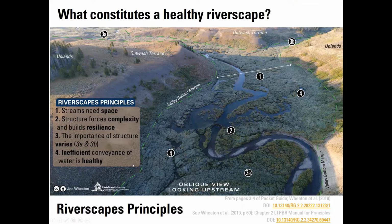Our big cop-out, the one that saves our hide, well, there's two of them. It depends. And streams need space. And so, what's buried in this, and we'll unpack in the planning module, is the mapping of valley bottoms and all that comes with that. It's actually really, really powerful. So I'll leave it at that.